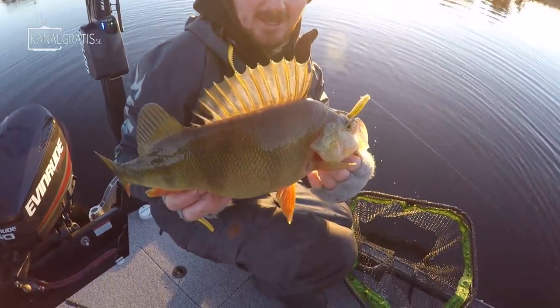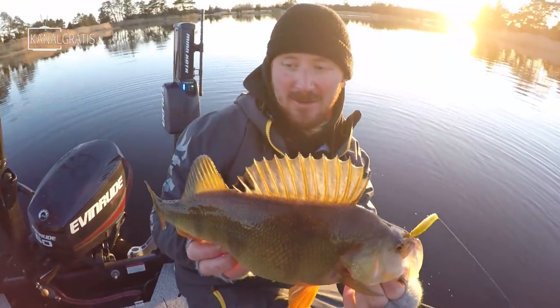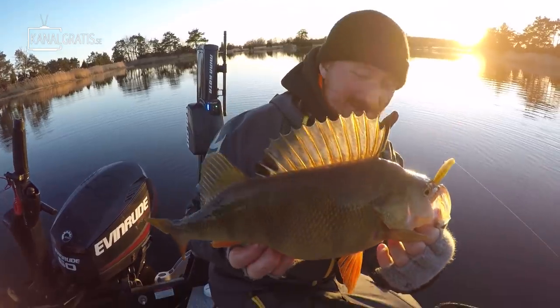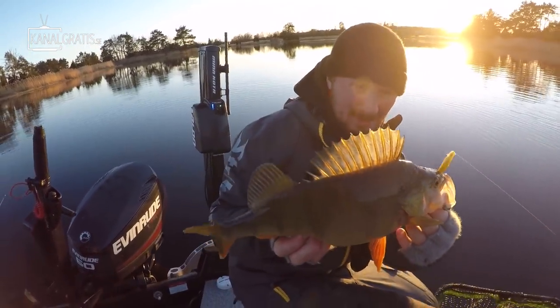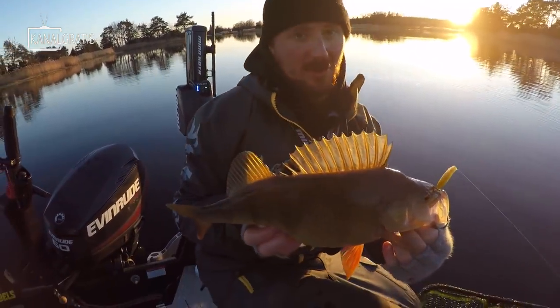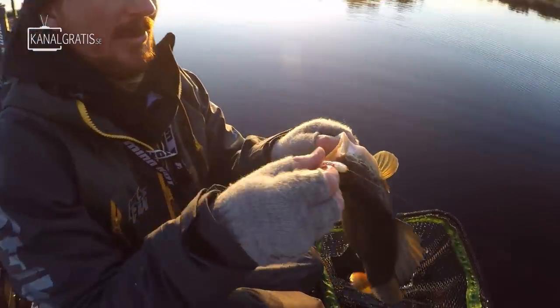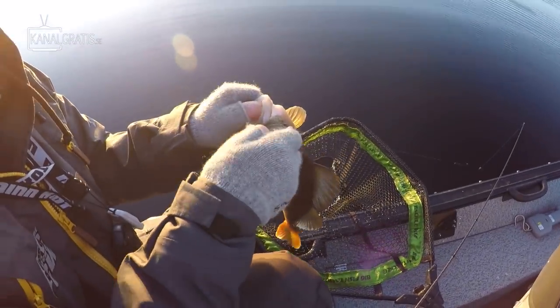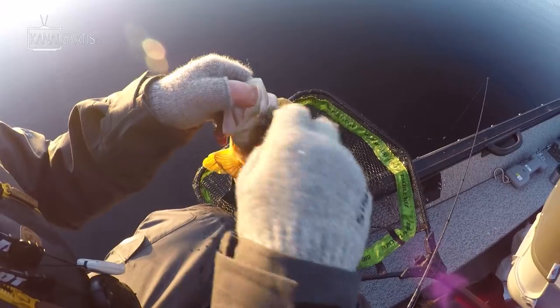Okay, so the bite is on. We got a nice fish right here. This feels like it's 1250 something. It's not that super heavy, but it's a really beautiful fish. Look at it, it's all gold. And it came on the Carolina rig. Look at this. Straight through, straight gutter. It's so clean. Like that.